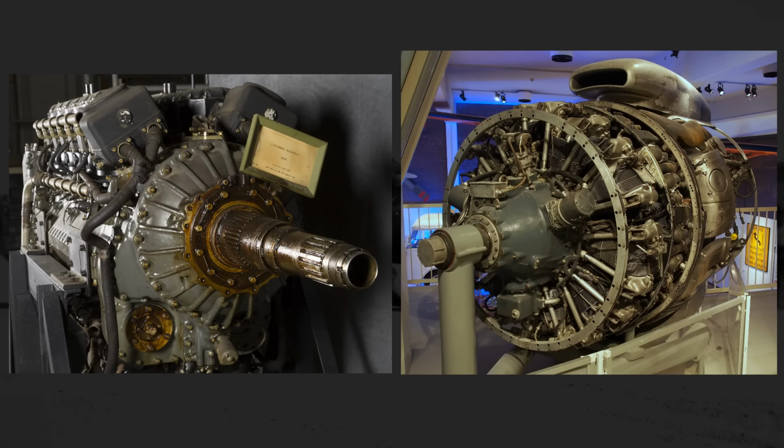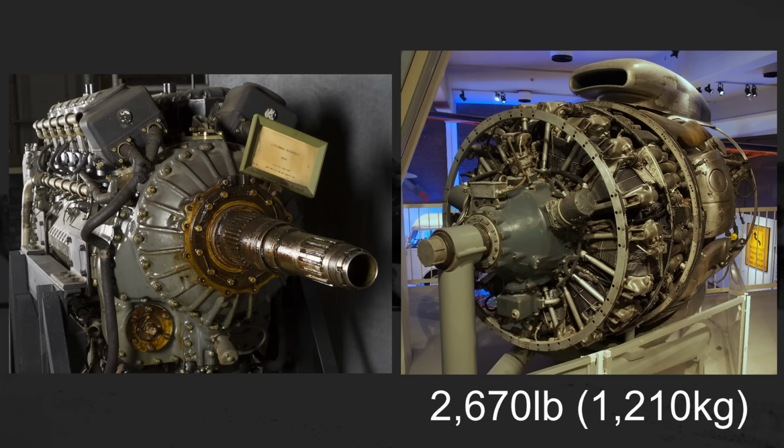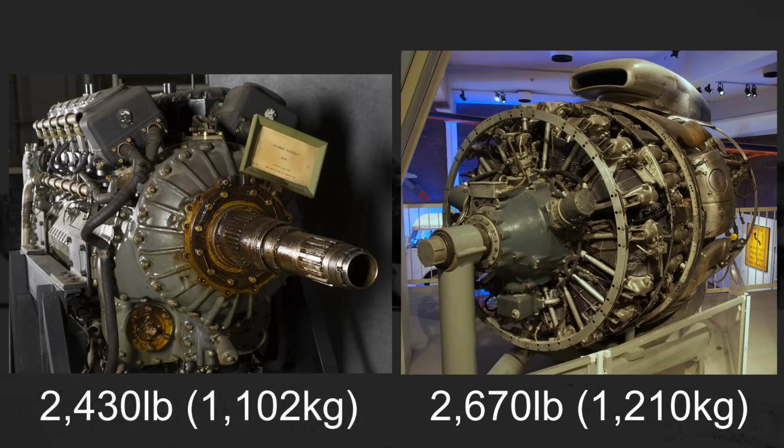Compare this to the XP-62 and its R-3350 engine. It output roughly the same power, maybe a little bit more, but the R-3350 weighed comfortably over 2,500 pounds, compared to the Lycoming that weighed in just under 2,500 pounds. So more or equal power for slightly less weight, better aerodynamics, but also less ruggedness and durability. Overall, it was a pretty decent trade-off.